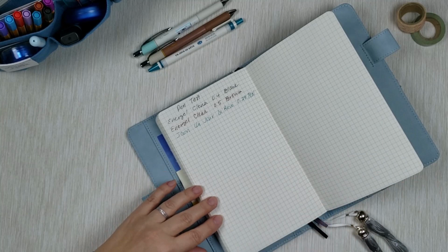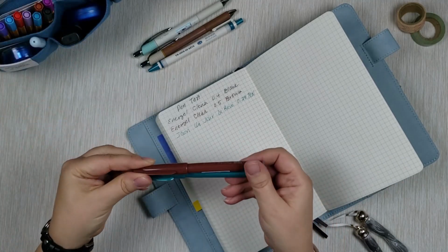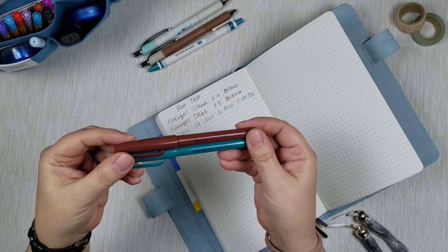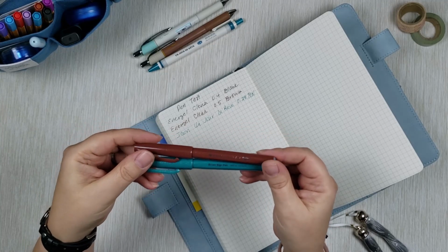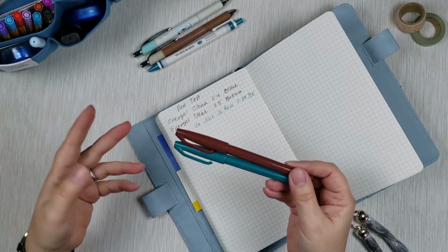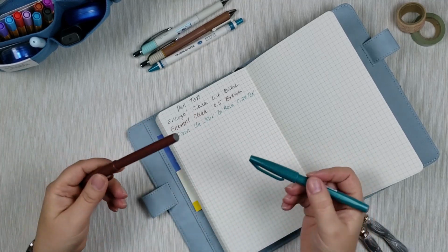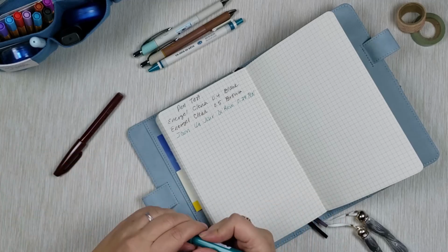All right, so next let's try some brush pens. So I have a brown and a teal brush pen. Both of them are the Fude Touch pen, so it's basically the same pen but in 2 different colors. I love these, even though they're brush pens. I don't use them as a brush pen per se. I use them for doodling, for delineating things, for writing titles. They're really nice. I really like them.